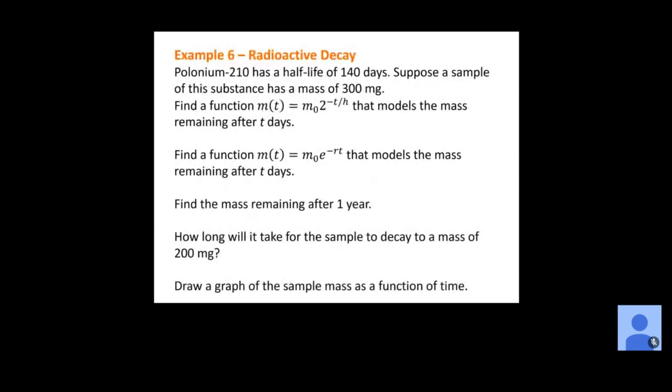All right, so let's take a look at this one. We've got polonium-210, which has a half-life of 140 days, and we're going to suppose that a sample has a mass of 300 milligrams. So we want to find the function, in this case, M sub zero times 2 to the negative T over H. Like I said, that is that other formula that we can use, so we'll look at it. But the one in part B is the one that I'm going to use most often, just because that's the one I remember, and that way I can use the same formula every single time.